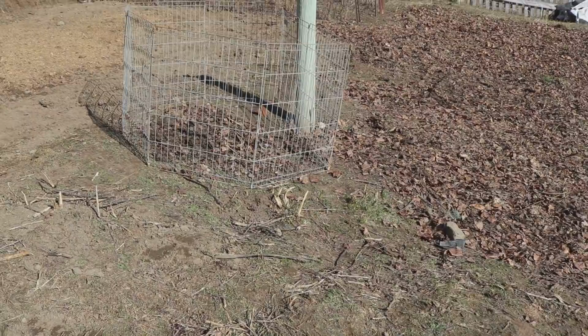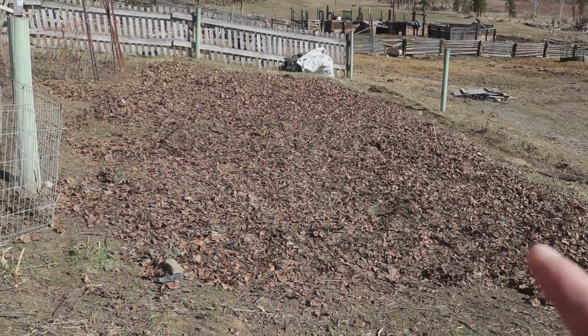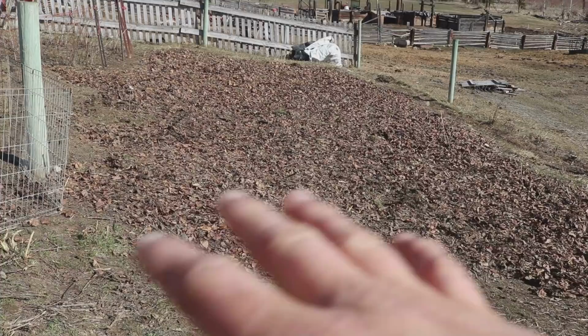But what I did yesterday was I cleaned this patch out. So I burned all the weeds and everything that were in there yesterday. Asparagus does not like competition from weeds or grasses or anything like that. So I'm trying really hard to keep that out of here. And also, every couple of years, some fertilizer or compost on your asparagus patch is supposed to help quite a bit. So that's what I've done here.